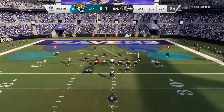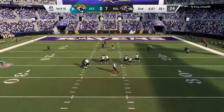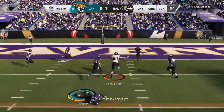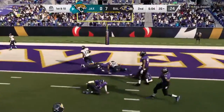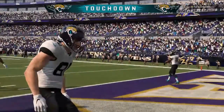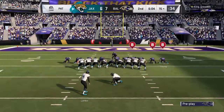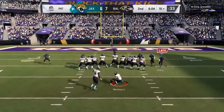So a good run by Fournette. Now another 1st and 10. Now Foles. And this is caught at the 8. And he will get this into the end zone for a Jaguar touchdown. A 20-yard touchdown as they are now on the board here in the 1st half.